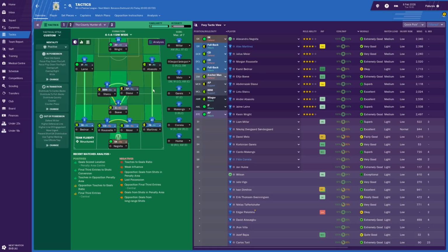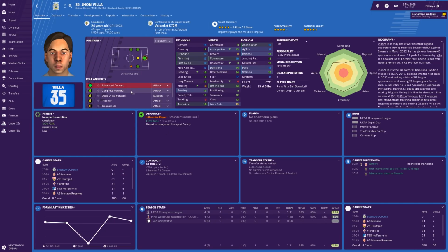Not this one. Right, so first, another change I made is to put him as an advanced forward instead, because I found as a complete forward, he was dropping deep too much, and it meant that when we did get the ball out wide, there was no one in the box, and I feel like I'd rather him be on the shoulder of the last defender. Now, that could be subject to change, because I feel like John Villa might be better off as a complete forward. Actually, I don't know. I mean, he's very good. Work rate's not amazing. Interesting one. I'm not so set on that one particularly so far.